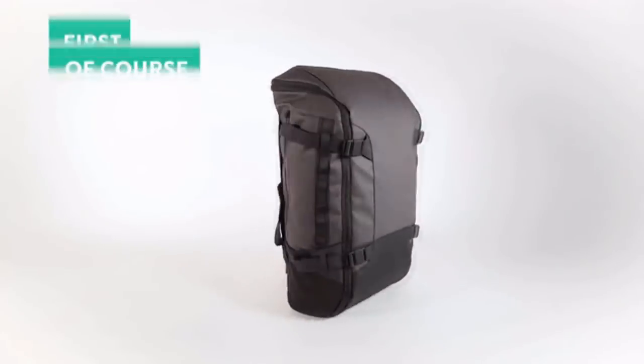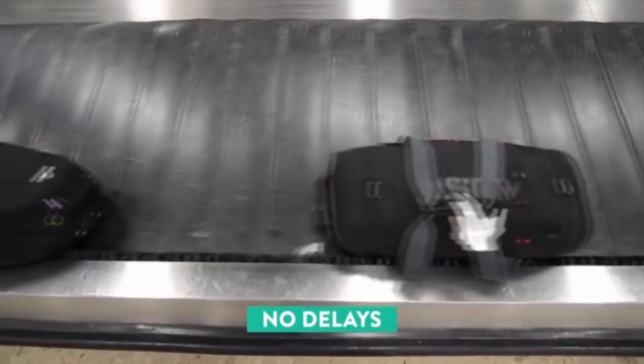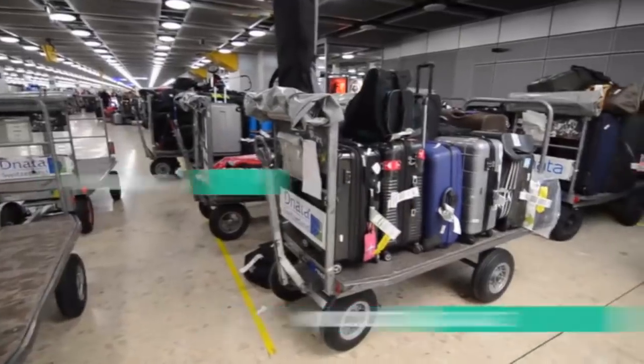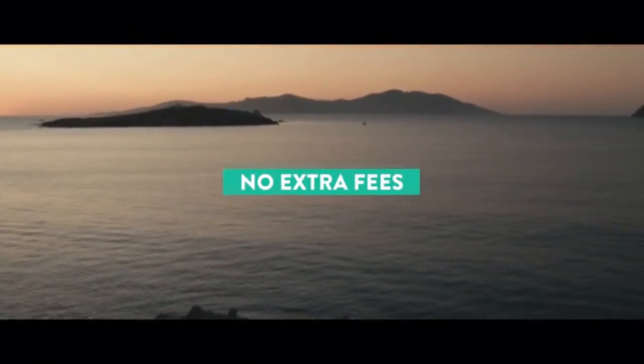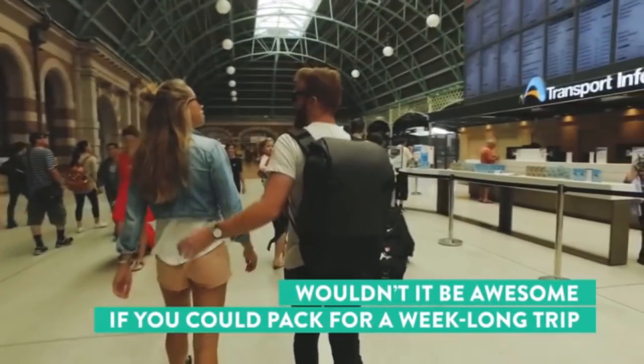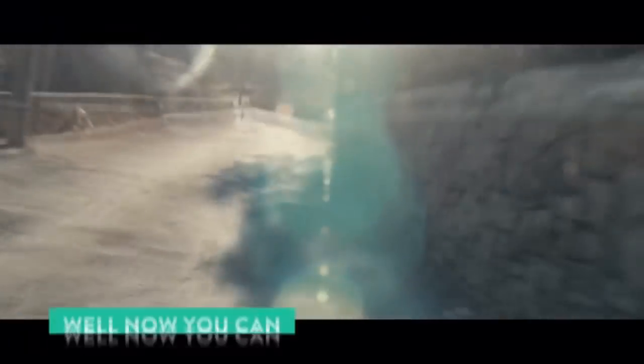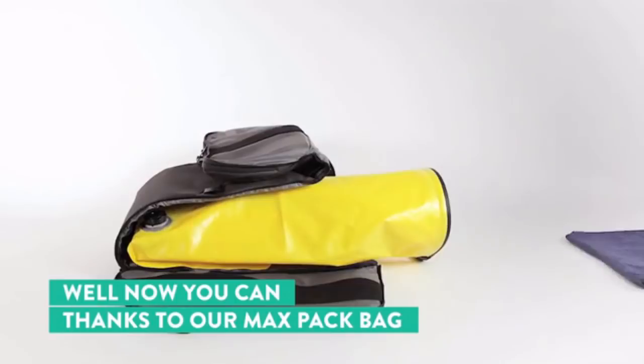First, of course, it's carry-on size. No waiting around to check in your luggage. No delays, no lost baggage, and no extra fees. Pack small, think big. Wouldn't it be awesome if you could pack for a week-long trip in one carry-on bag? Well, now you can, thanks to our Max Pack bag.